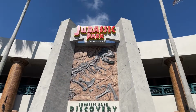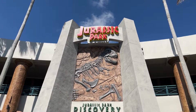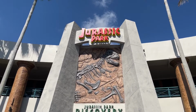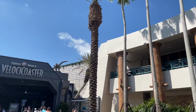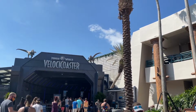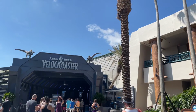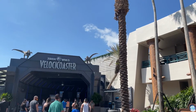Before we go into the ride, I did want to point out that it does not make sense. It says Jurassic Park over here, and then on top of the ride, it says Jurassic World. I wonder why they did not change that before opening the ride to the annual pass holders, but maybe it'll change before opening day. But it does not make sense.